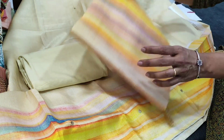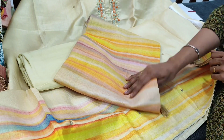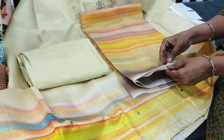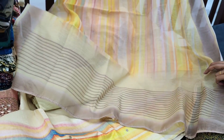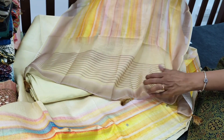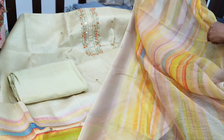It is teamed with a beautiful dupatta. It's digital printed. We have a multicolored soft silk cotton dupatta. The same pattern comes in the yoke part. This is an exclusive designer piece. Looks very rich and beautiful. So this is how the dupatta looks with the different shades, with simple tassels, and this is how the set looks.